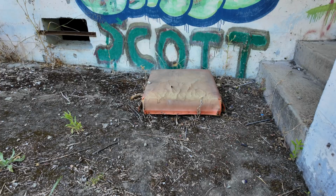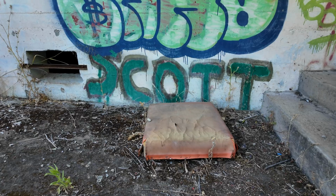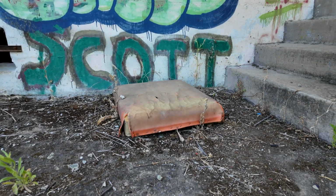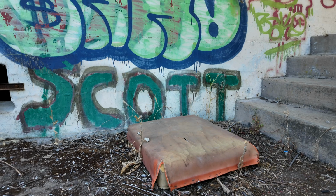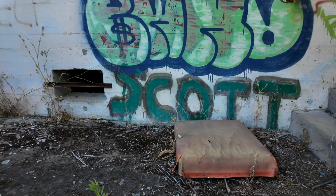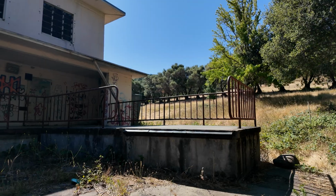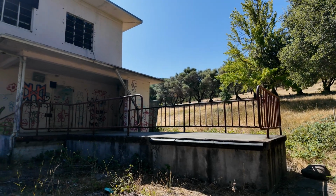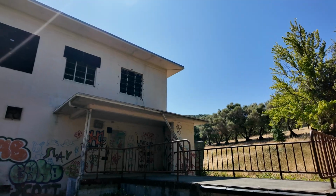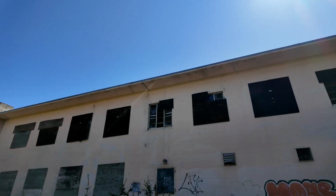I wonder if this is an old seat cushion or couch cover from inside. It's got that 70s orange color. This looks like a loading dock where they would receive supplies or whatever into that side door. Let's go check around out front.